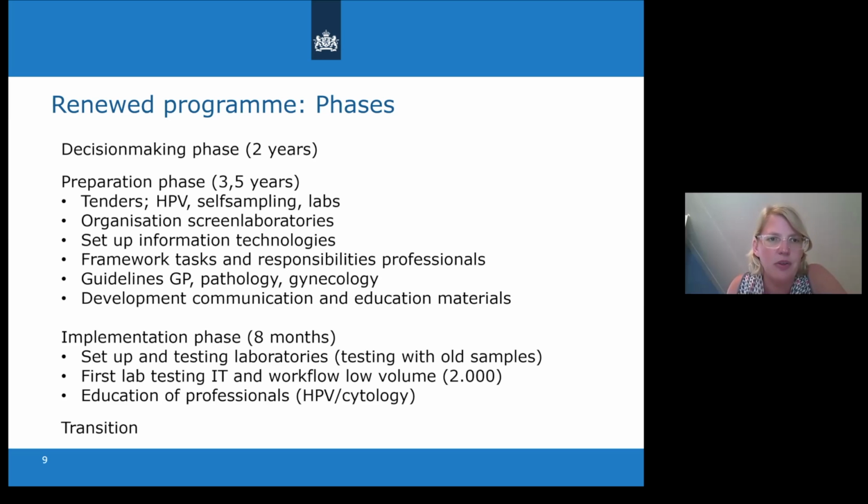In the Netherlands, we are obliged to have tenders. So we had a tender for the HPV test, a tender for the self-sampling device, for the laboratories, and for all smaller things around that, like postage and packaging. We did these tenders. Then we had, of course, the organization, the IT frameworks, all guidelines, the communication materials. You have to develop a lot of things before you can do this.